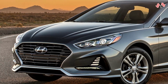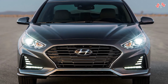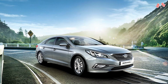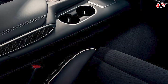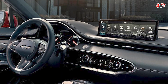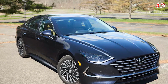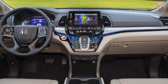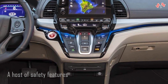The Sonata Hybrid is offered in 2 variations for the 2022 model year, with only the highest Limited variant now available with Hyundai's Remote Smart Parking Assist feature. With this feature, you may park the Sonata Hybrid in a tight location while still standing outside the car. There is also access to Hyundai's dynamic voice recognition system, which works similarly to a virtual assistant like Siri or Alexa. Along with the Hyundai Sonata Hybrid, the Honda Accord Hybrid is a top hybrid vehicle on the market. These hybrid vehicles, with elegant interiors, user-friendly infotainment systems, and a host of safety features, may appeal to you.